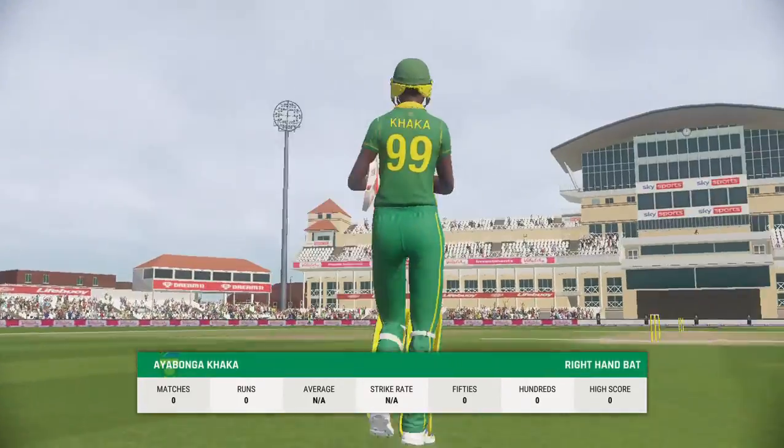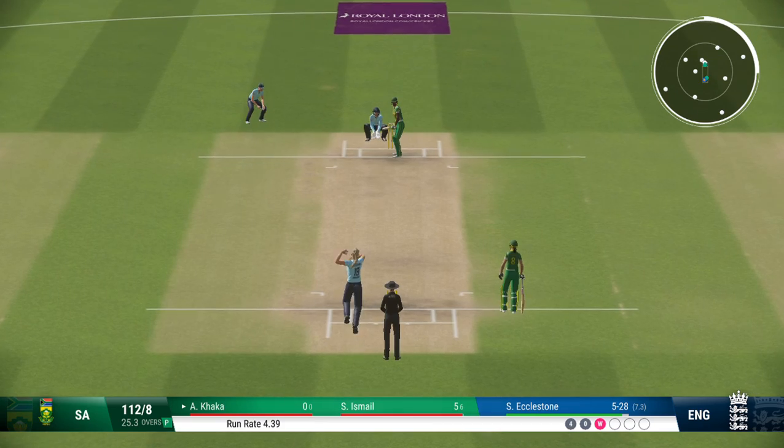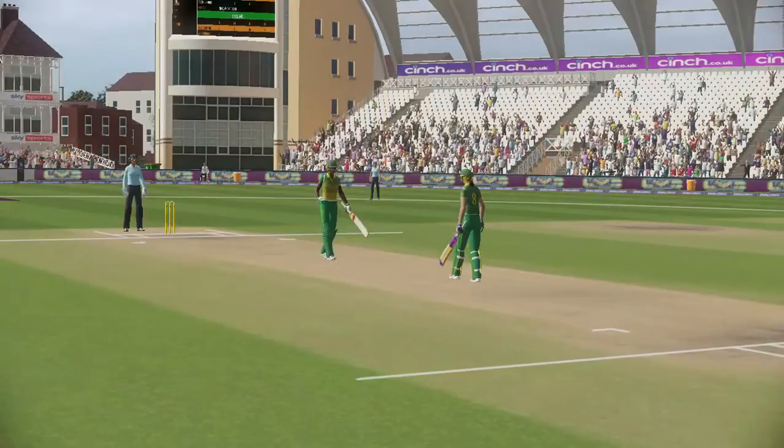They're quick to take guard and face up. Kaka, taking guard, has been playing well in recent matches. They'll be eager to get bat on ball and bring their A game for this innings. Nicked it! Kaka looks unmoved. The fielding team seems sure about the edge.